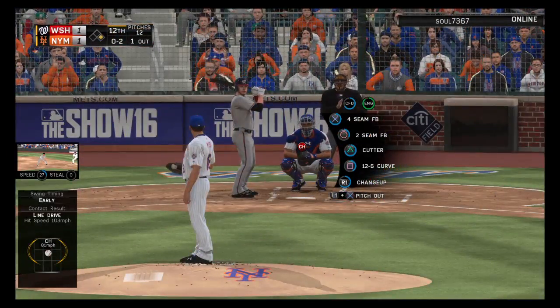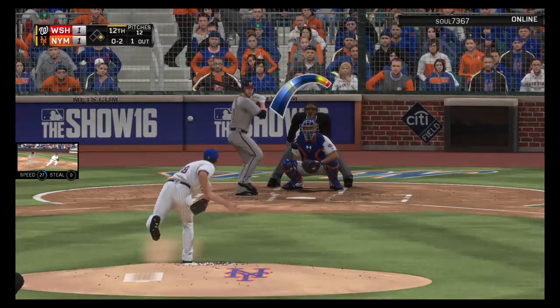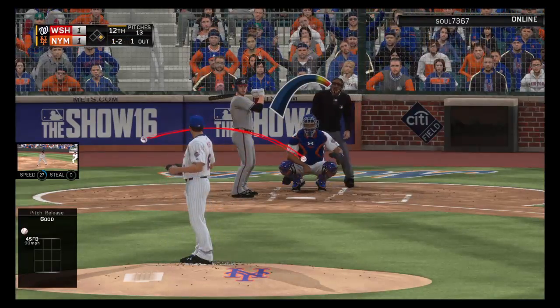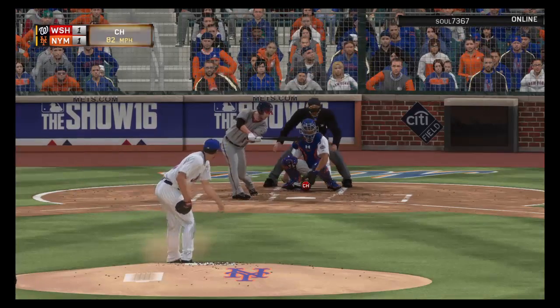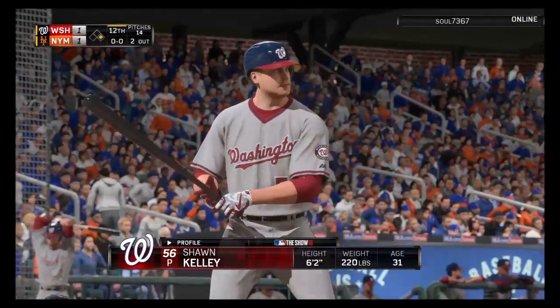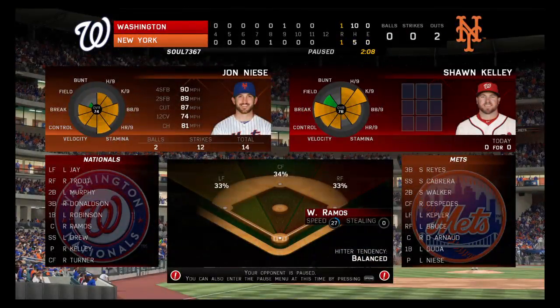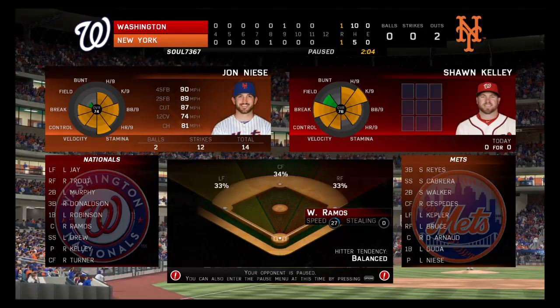Possible go-ahead runs on first, 1 away. And certainly no offer at that one. It's 1-2. And he'll try to hold back, but he won't be able to as that's ruled a swing, and there are 2 away now. Standing in now, the pitcher, Sean Kelly. So with 2 away, they decide to let him hit instead of burning a pinch hitter.